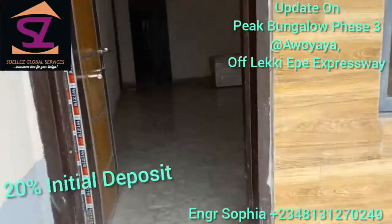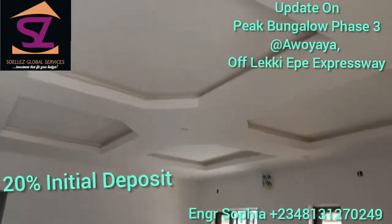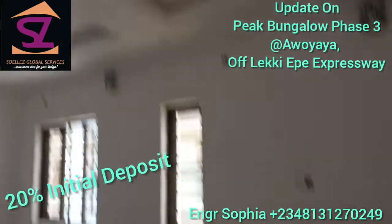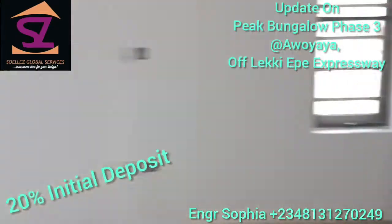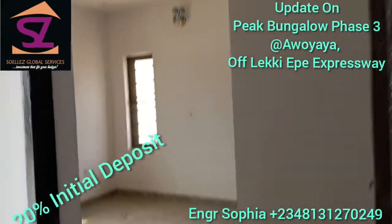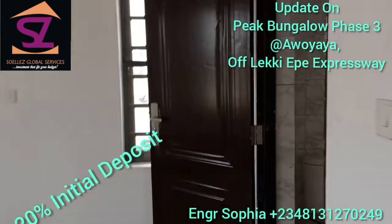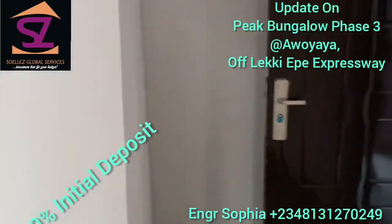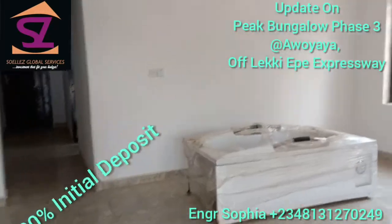Okay, so we're walking right into the living room. This is the living space right here. You can see it's very big. All POP. We have the visitor's toilet right here. Then in the living room, we have one room here. Okay, so this is it. We have the bathroom and toilet for this room. You put in your cabinet yourself as your wardrobe.